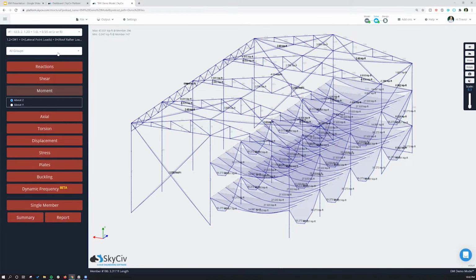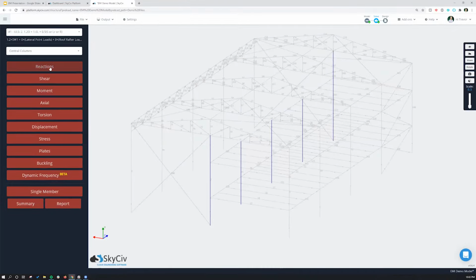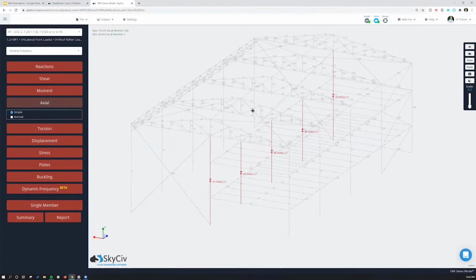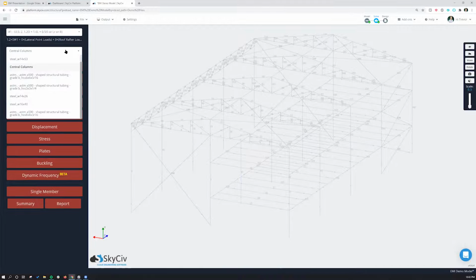So where the groups come into play here is you can basically filter the results. So we'll do axial, say, and we can filter through the results and say, okay, now it's easier for me to tell, here are the middle columns that I have, here are the axial results I have for this individual load combination. And that can be done for any number of these results, for any number of these groups.